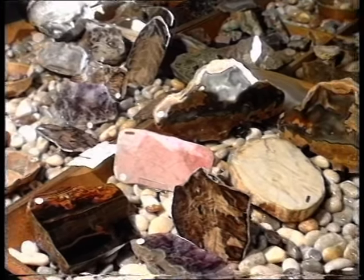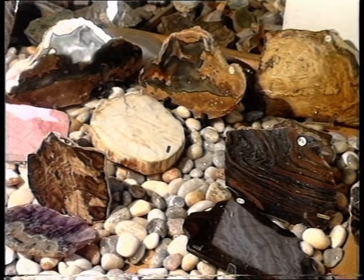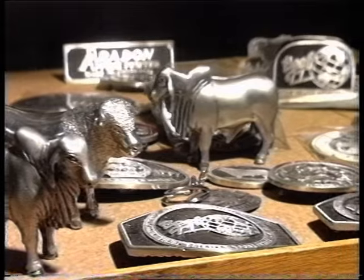They will cut your thunder eggs. You can stay there in their caravan park or camp there for as long as you like. The surroundings and the scenery are absolutely superb. And they also have a pewter foundry in which they cast their own pewter figurines.